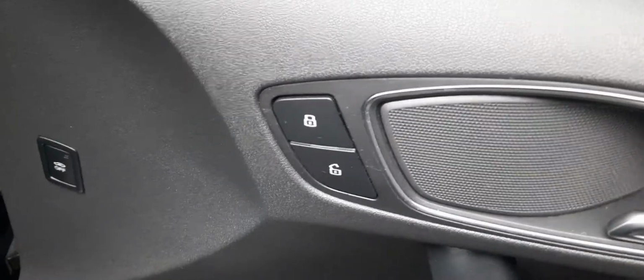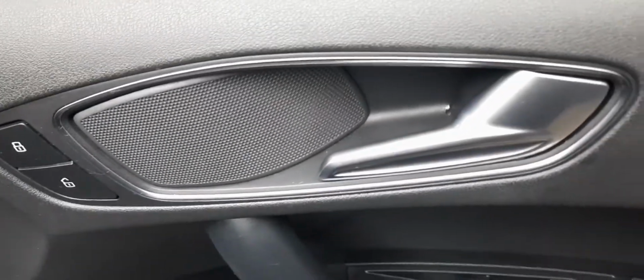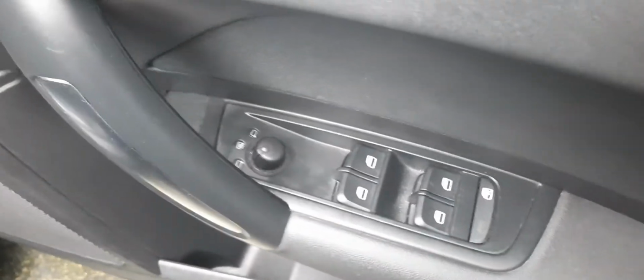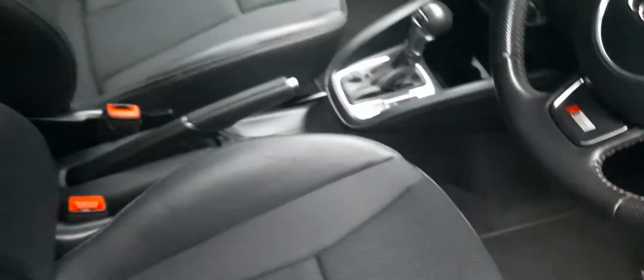Having a look in the front, this is where all the magic really happens, because what we got is central locking, chrome door handle, speaker system right there, electronic windows in the front and rear, wing mirror controls too, and we're just going to pop in and see what else we have to offer as well.